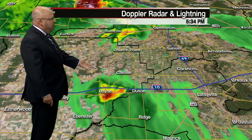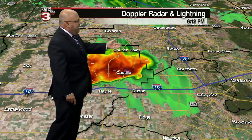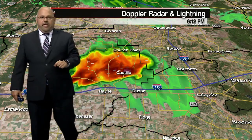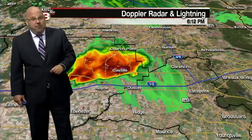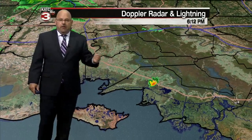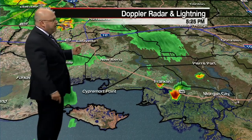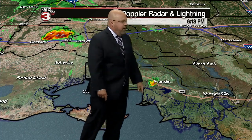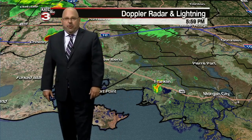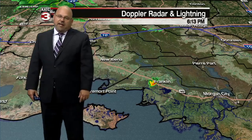And again, this cell north of rain moving through the Castille area, and look out Church Point. You're going to get a nice downpour, gusty winds, and some cloud to ground lightning. Be careful with that lightning out there. Should be a short-lived storm, and everything should dissipate as we lose the daytime heating. And then a little bit of a shower running up right along Highway 90, 182 near the Franklin area. That shower should diminish in the next hour or so as well.